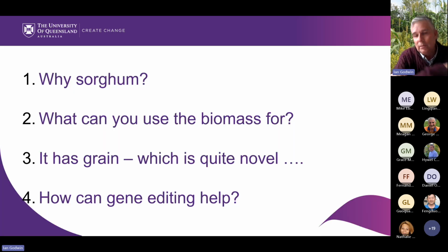I'm going to basically go on to why I am working on sorghum, for example, and what some of the things are that sorghum can give us as geneticists. A little bit about what we use the biomass for, because most of my research has been on sorghum as a grain, because sorghum does have grain.